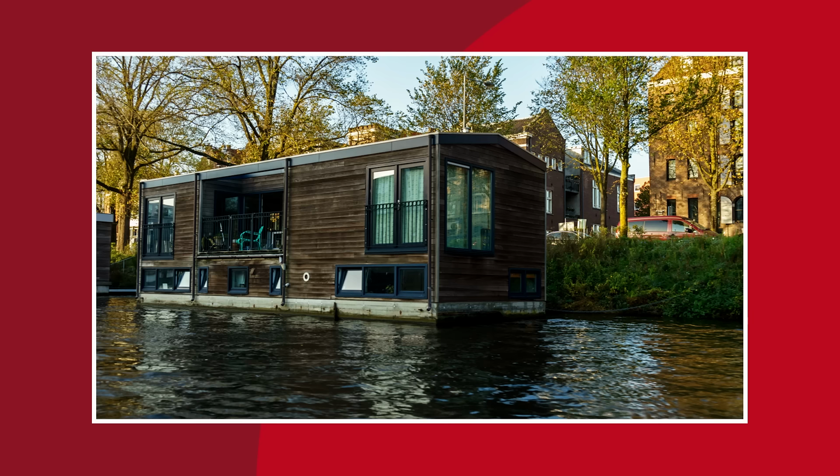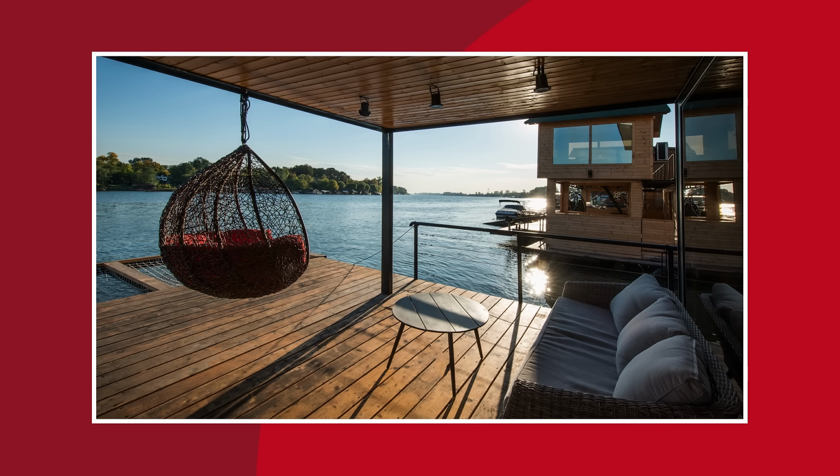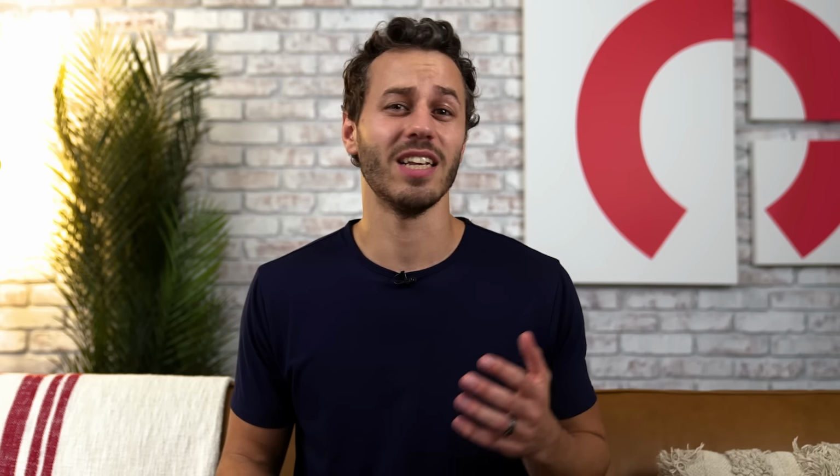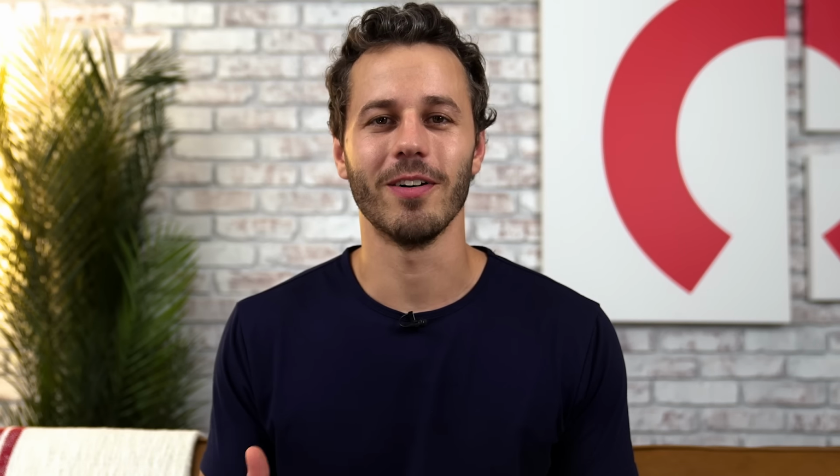A floating house can be anything from a tiny home to a 4-story luxury pad, so the upfront costs can range anywhere from as little as $35,000 to over $1 million. Buyers need to be aware of the long-term costs.